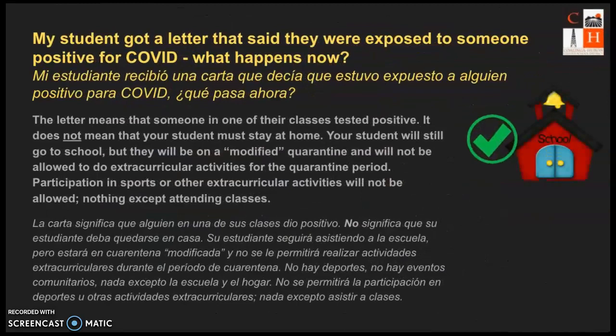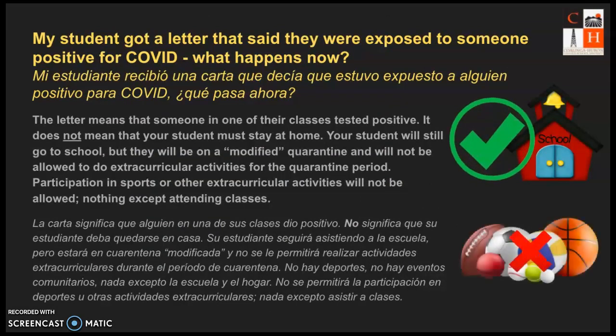My student got a letter that said they were exposed to someone positive for COVID. What happens now? The letter means that someone in one of their classes tested positive. It does not mean that your student must stay at home. Your student will still go to school, but they will be on a modified quarantine and will not be allowed to do extracurricular activities for the quarantine period. Participation in sports or other extracurricular activities will not be allowed. Nothing except attending classes.